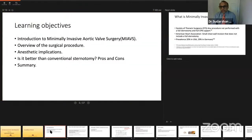And these will be the learning objectives for today's talk. A brief introduction to minimally invasive aortic valve surgery. The previous speakers have done a tremendous job of giving a great overview. We will go over a little bit about the surgical procedure, how this is important to the anesthesiologist, and whether minimally invasive aortic valve replacement is better than conventional sternotomy. And we'll look at a little about the evidence as we go along.